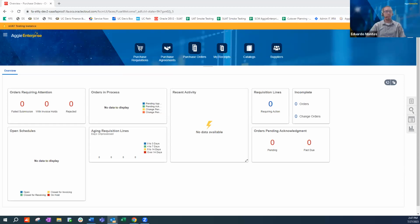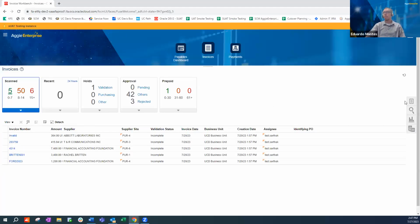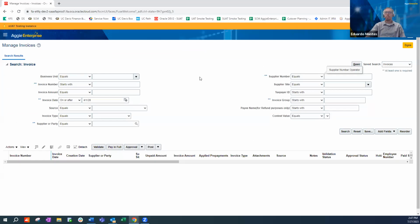So I will go ahead and just start going to the invoice area. So again, we look at the requisition. Now we look at the purchase order. Now let's go back to payables. Again, I'm just looking at things, just doing an inquiry on them. And then I'm going to go back to the manage invoices area.